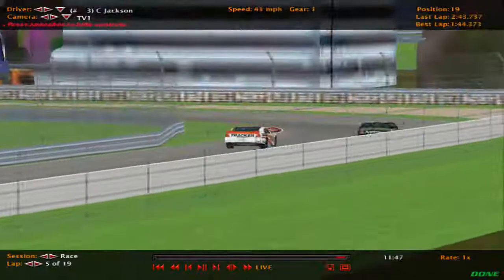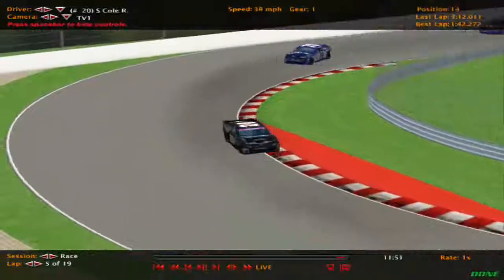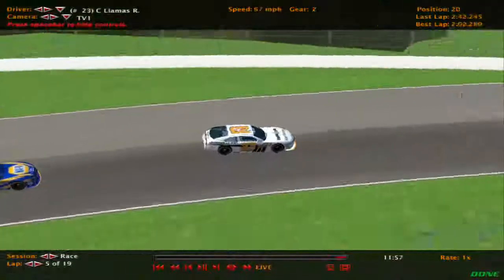John Dillon came out as the leader. Charles Jackson has a lot of damage. He's slow. Cody Hitchens has damage. Seth Cole has damage. It was just a wreck fest again today. Hate road courses with a passion on this game. Especially if you can't do nothing about the racing, how it is.